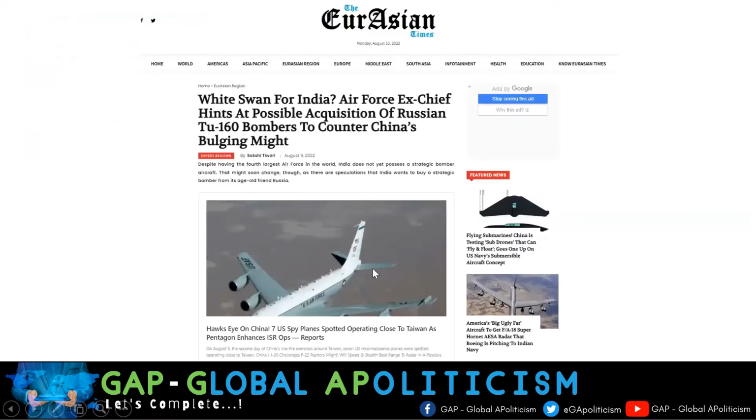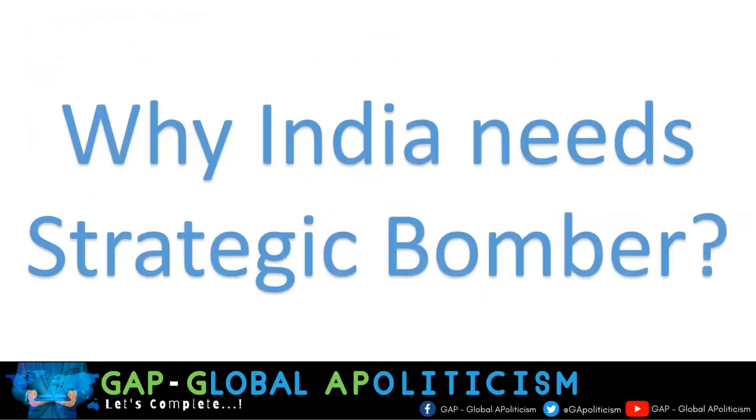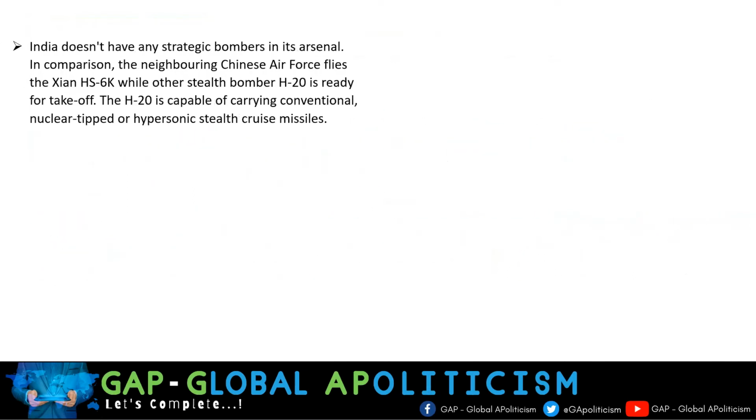Now the next question is why India needs a strategic bomber, right? So in the recent news, we can see that there is a possible chance of acquisition of Russian Tu-160 bombers to counter China's bulging might. So to counter China, India may acquire Tu-160 bomber from Russia, right? So why India needs it? As of now, India doesn't have any strategic bombers in its arsenal.